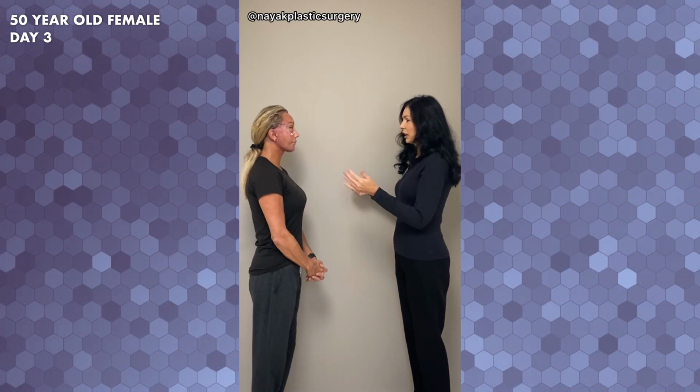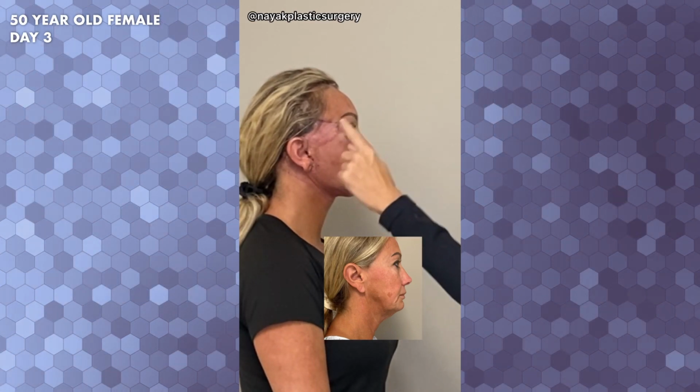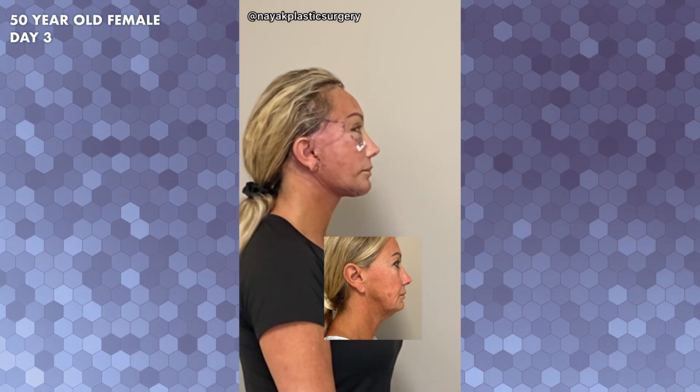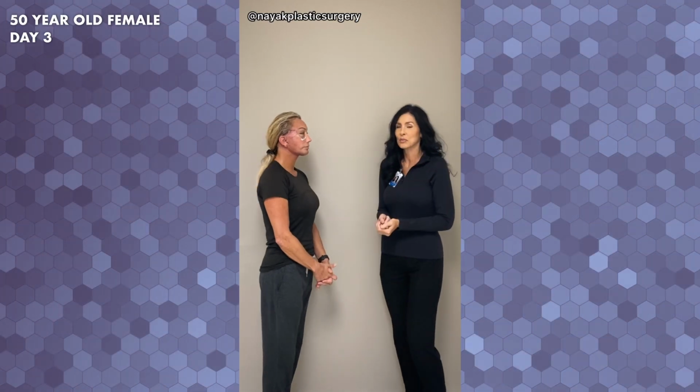Thank you. So I'm going to go ahead and have you turn towards me, and then we're just going to show what that profile looks like. Can you see that? Nice shape. You can still see a little bit where the net was, but it's already fading, so that's very good. Okay, and then you can turn back towards the front. Any final words for day 3? No, I'm just excited to see the end results. Good. We're excited too. You already look fantastic.